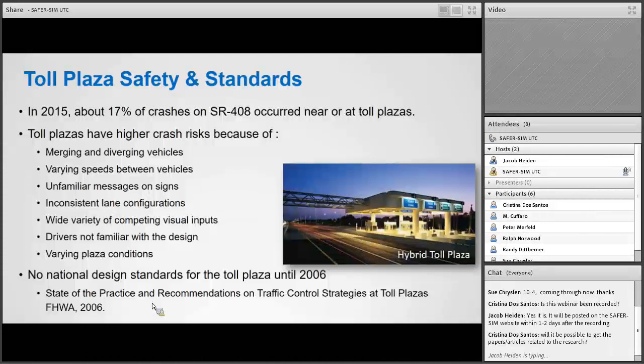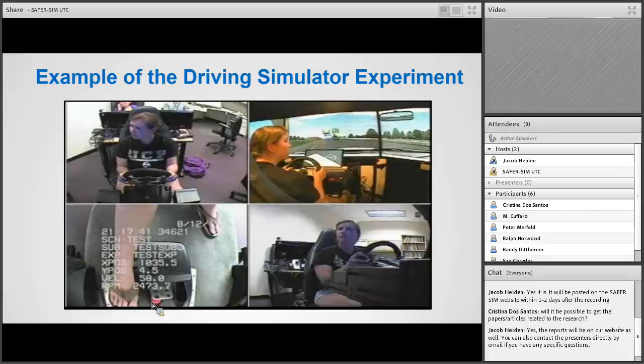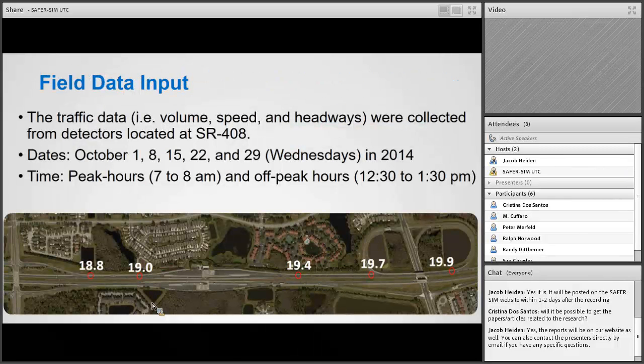So we thought there is an important safety impact, and we have been studying crashes at and around toll plazas since the 90s, since we had the traditional toll plazas, and we have several early publications in this particular field. And before we designed the experiment, I just wanted to show you one of my students driving the simulation through the toll plaza, but this is really not very important now.